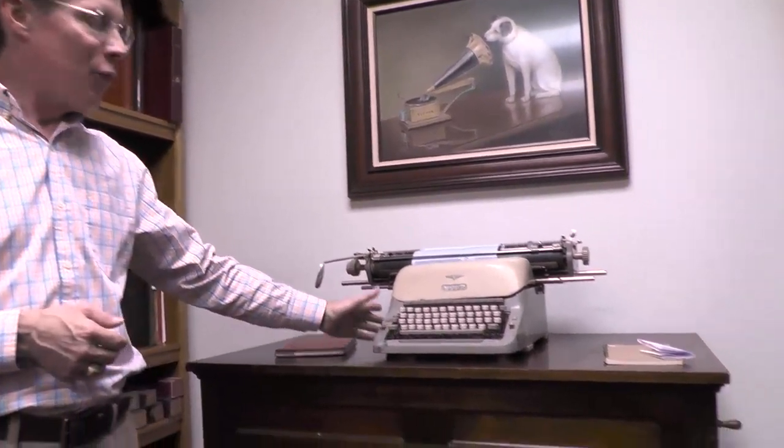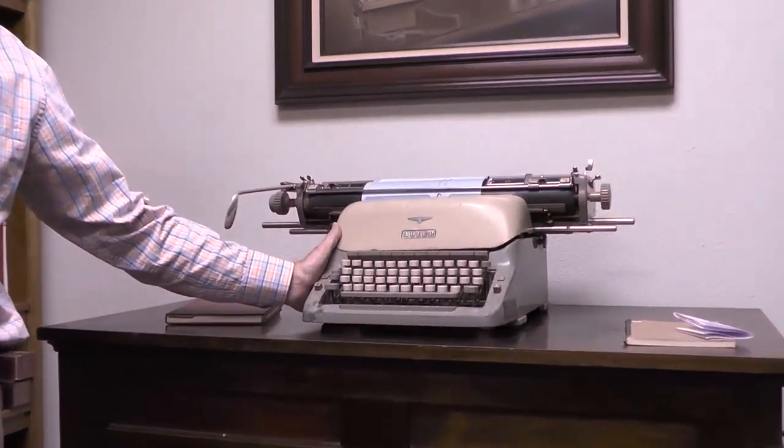But some might argue, and might be correct, that the real treasure of Fort Knox is sitting right here. This is not only one of the most interesting and important artifacts in our collection, it is probably also the ugliest, which just, of course, adds to its charm. This is Brian Rust's typewriter.